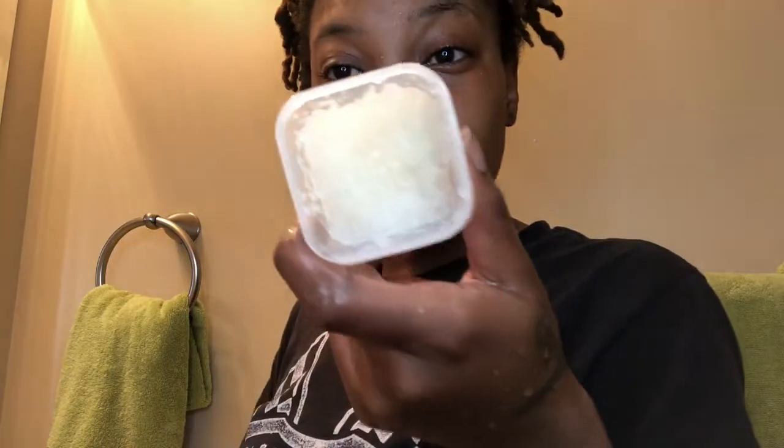So sorry. Dang. Now I have my lip scrub, my little peppermint lip scrub. We gonna get these lips pink. I should do before and after, so y'all can see how plump they're gonna look. Don't play. Y'all see how red and plump?